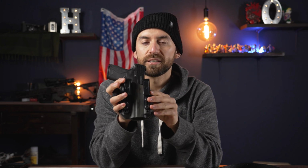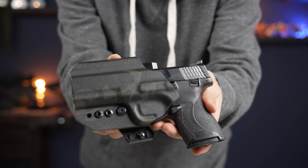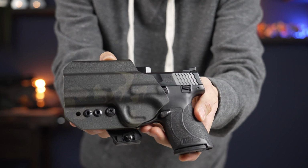And this is the Shield Plus. But before I get into what I did to it and why I chose it, I just want to talk about the holster real quick. This holster is by Tier 1 Concealed. They make really good holsters with all kinds of cool customizable options, like different colors, different patterns. So I just got this multicam black.